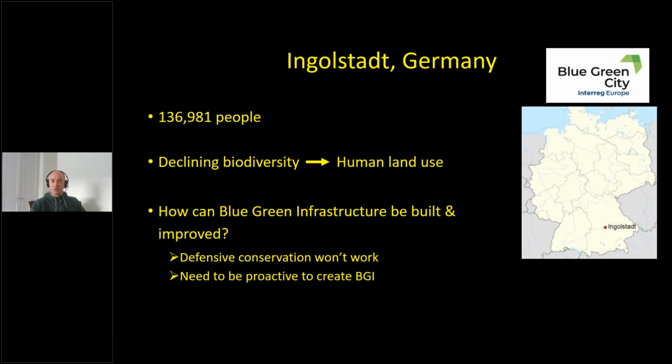Like the majority of settlements in Europe, Ingolstadt has been experiencing declining biodiversity, which they put down to human land use. So they, along with other German cities, started to look at how they could build and improve blue-green infrastructure. And what they found is that the planning system was predominantly designed to examine the impact of development on protected habitats and species. So very often the presence of a protected species at a project site is only unraveled during the environmental impact assessment. This type of defensive conservation very often is a source of conflict between the project development and species conservation, rather than taking a more proactive approach to finding solutions that promotes the creation of blue-green infrastructure.